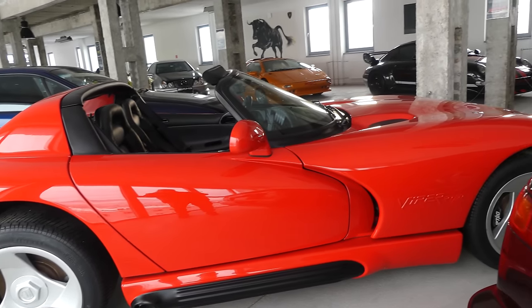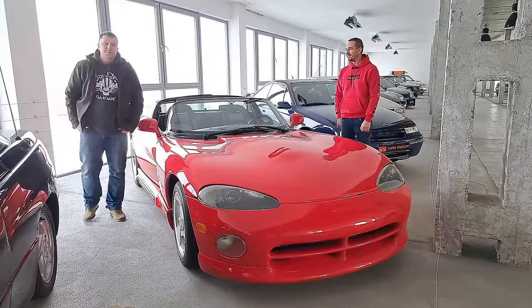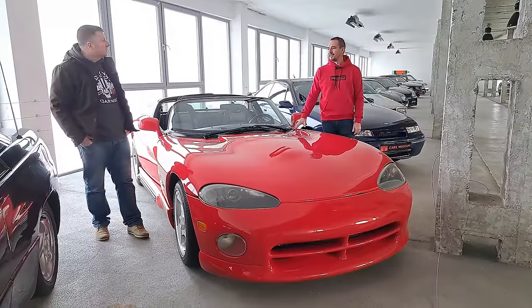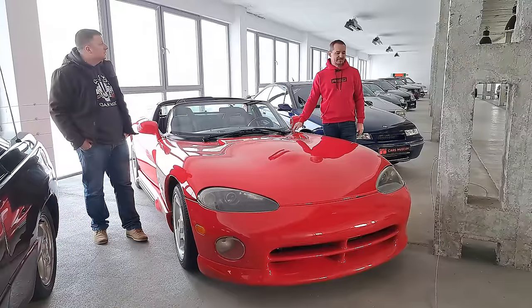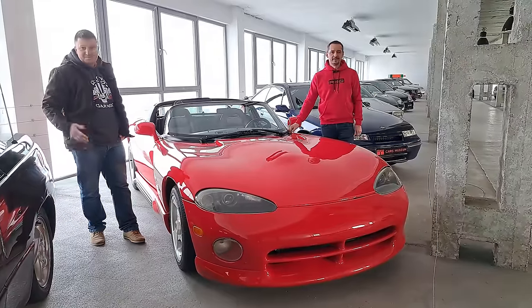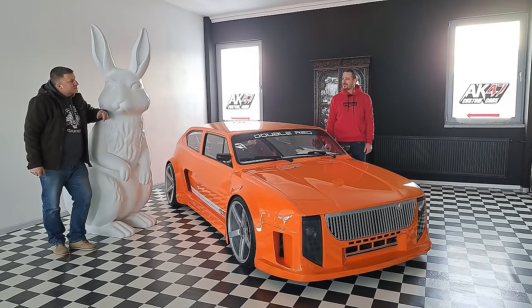It's a lovely car. Let's look at one of the rarest and craziest cars you've got here in the museum. One of the rarest cars in the world and one of the most famous cars in Czechoslovakia, definitely. I'm beside a rabbit, but there's a reason for it.